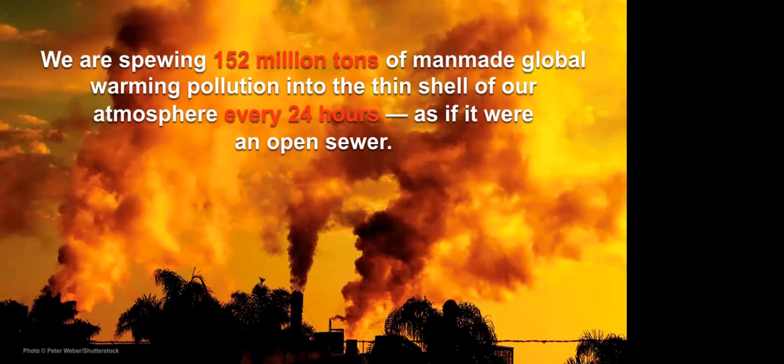The problem is we are putting man-made global warming pollution into this thin shell at the rate of 152 million tons every 24 hours. You saw how thin that shell was, and we are polluting it predominantly with carbon dioxide, but other greenhouse gases as well, such as nitrous oxide and sulfur.